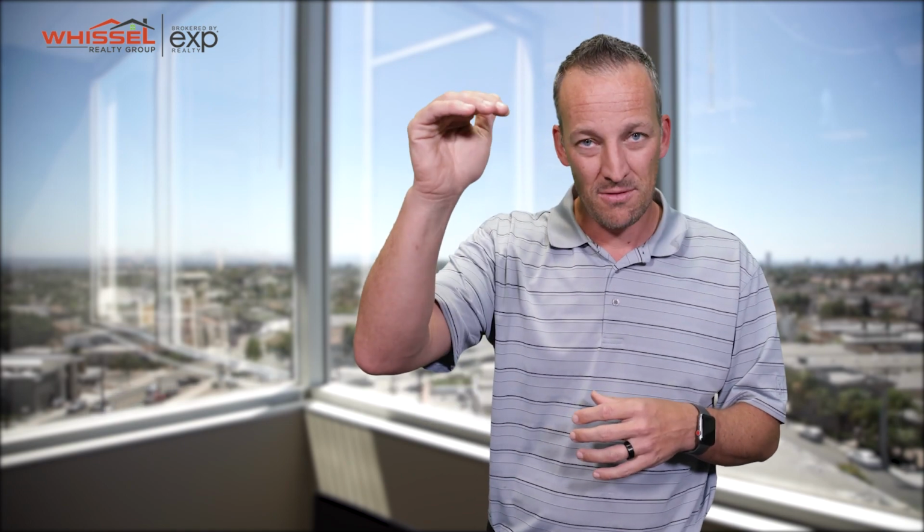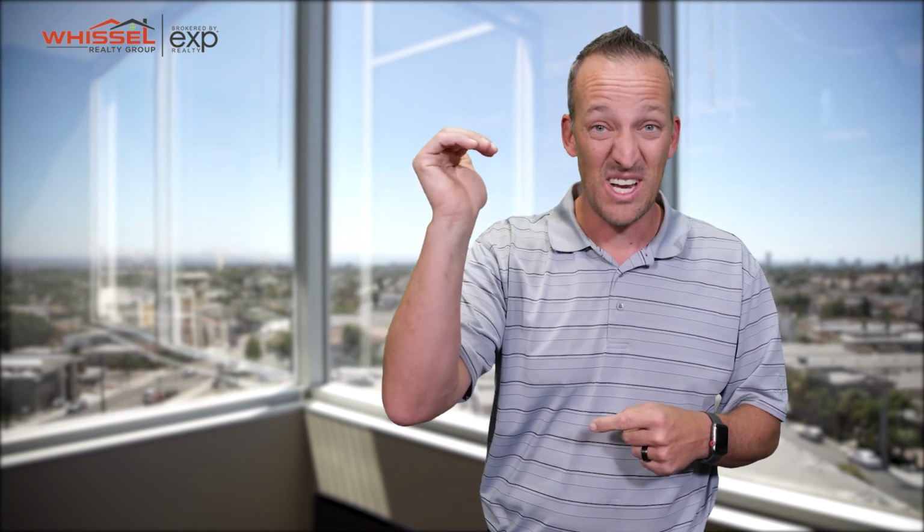So the benefit to you is you're gonna have these amazing looking floors with minimal maintenance, and everybody who comes through your home is gonna fall in love with them. Feature, travertine floors. The advantage is they're a natural stone, they look amazing, they're easy to keep clean. The benefit is your home's gonna look amazing every time somebody walks through it.